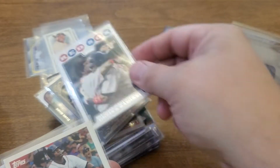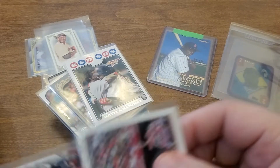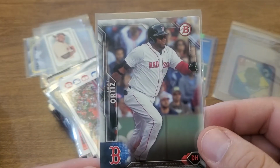ALCS, doing a little hugging. Oop, there's one. We had the chrome version. We got the regular version. Home Run Derby. Little Bowman action.